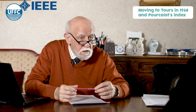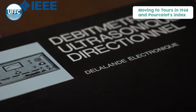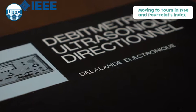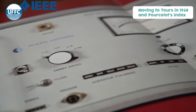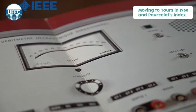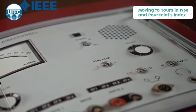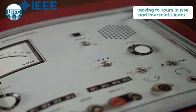So in the beginning of '68, I could improve the machine very much in order to have a directional Doppler system, which was commercialized immediately after. It was named De Lalande Electronique. De Lalande was a pharmaceutical company who frequently tested this machine for the vasodilators they were developing. They were interested in using Doppler to see how much the circulation was increased.